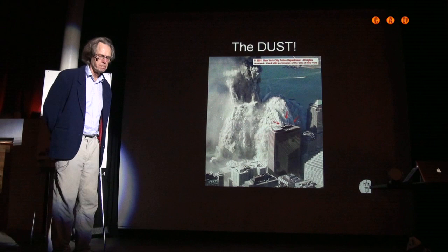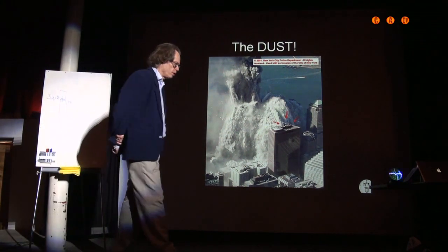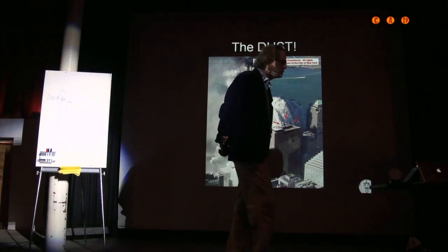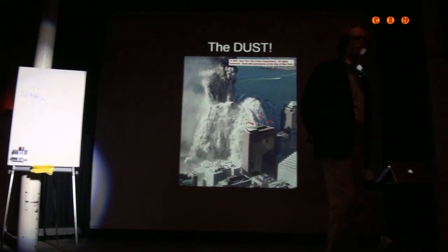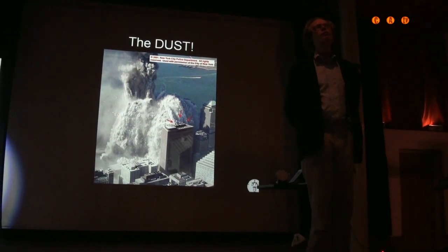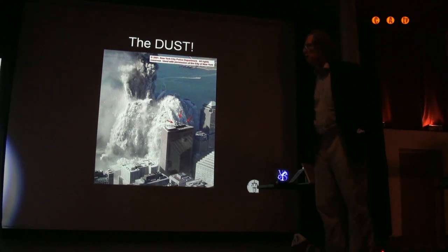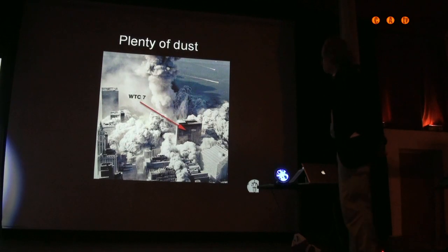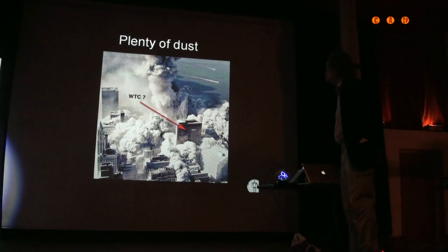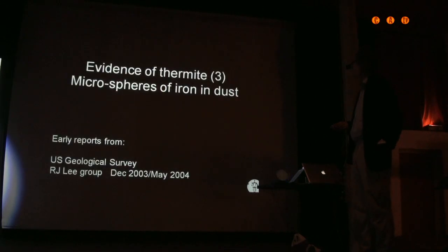There was plenty of dust. In total, we are talking about 1.5 million tons of dust being produced in the collapse of the three high-rises. And you can make an estimate of how much came out of the towers and how much came out of Seven. We see here these enormous volumes of dust, and they lay all over.